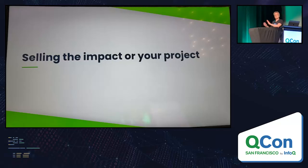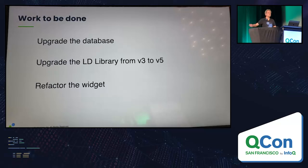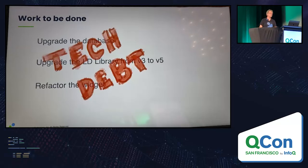Okay, costs, the cost of the work, very good. Let's talk about what we get back. What are we going to get for this project that we need to do? We've seen our work queues look like this. We need to upgrade the thing. We need to move the other bit. We need to refactor this. Y'all know what this is, right? This is tech debt. We can tell. We look at it. We see, yep.